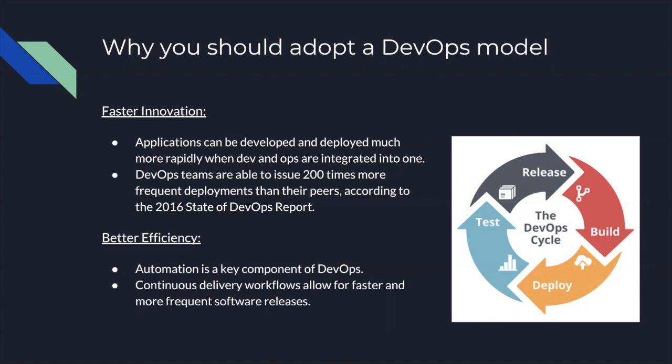You also get better efficiency. Automation, as we know, is very important for DevOps. It's a key component of DevOps. And continuous delivery workflows allow for much faster and more frequent software releases. So having Dev and Ops working together just lets us get code out much quicker.